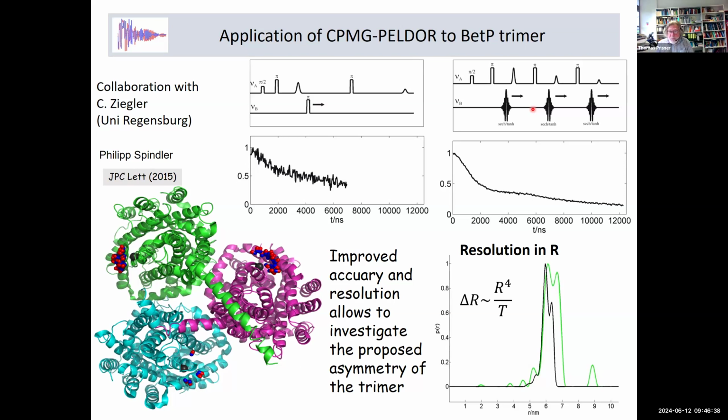But I make it short in the second part, because this is something you have probably seen already or are using. All the Bruker spectrometers are now sent out with AWGs.